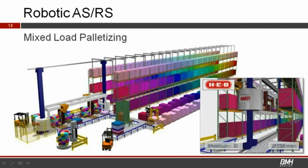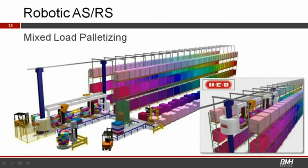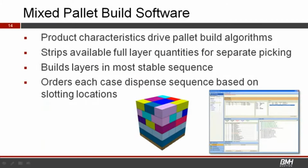In this single aisle system, the cycle time was about 15 minutes to produce 4 mixed pallets. Of course, with this type of system, the software to build a 3D model is very important because your individual cases will be of different dimensions. It's also extremely important that your end-of-arm tooling has both vacuum and underside gripping capability to pick up a wide variety of SKUs.